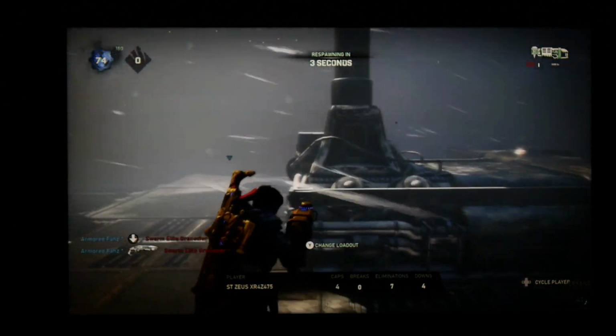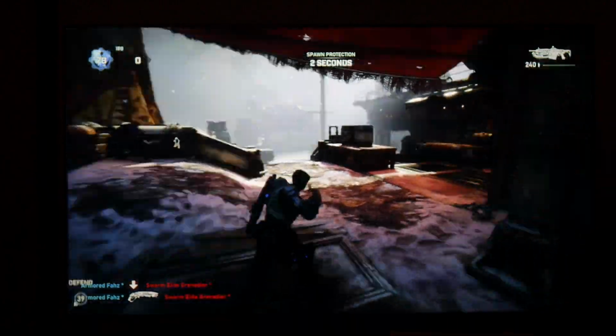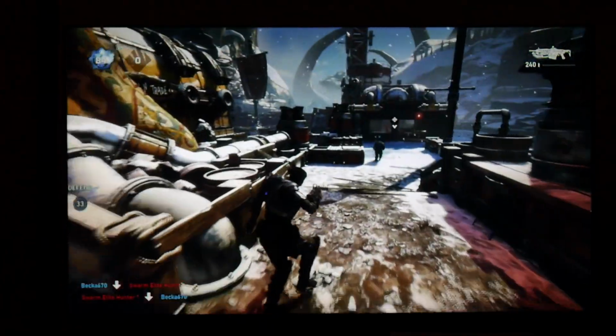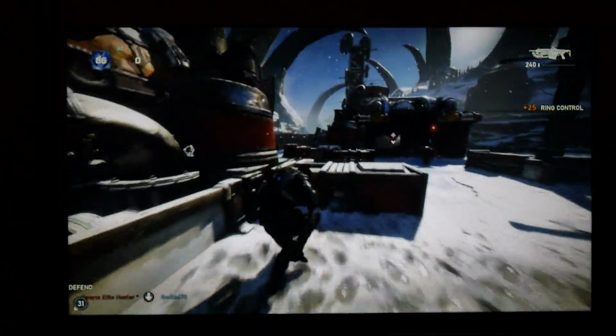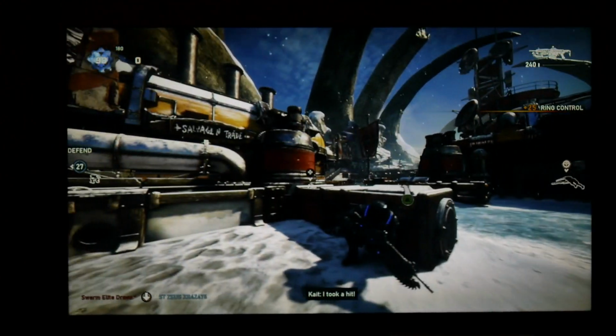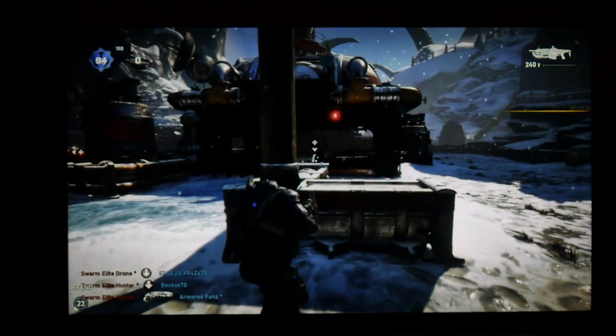Y'all gotta let me in. Respawning in 2, 1. Let's go. All right, 120 FPS. Look at the motion. Don't get dizzy. I actually didn't start playing Gears multiplayer until this 120 Hertz mode came out. That's when I started playing this.